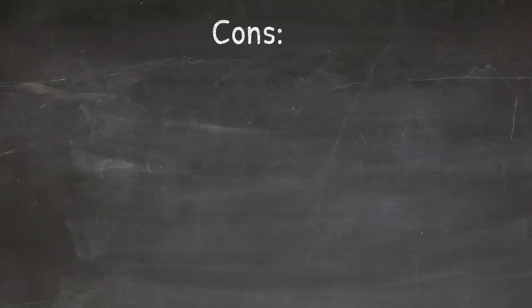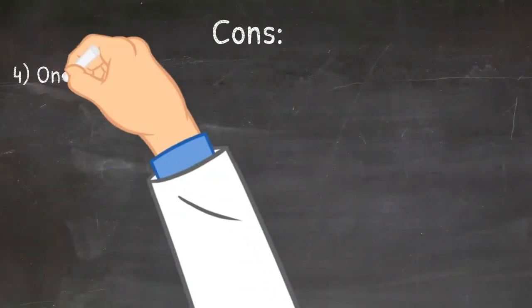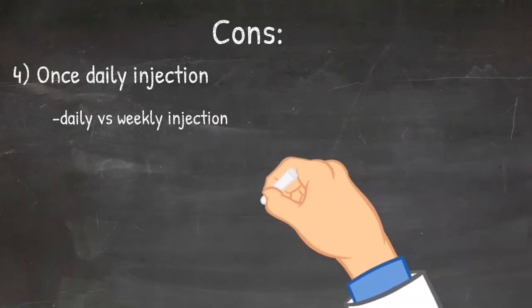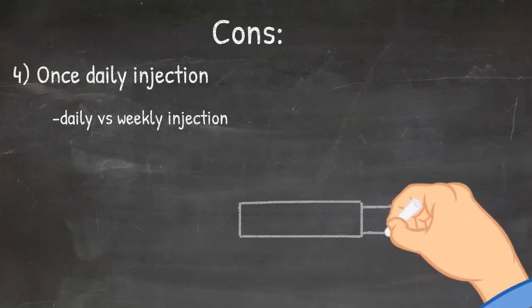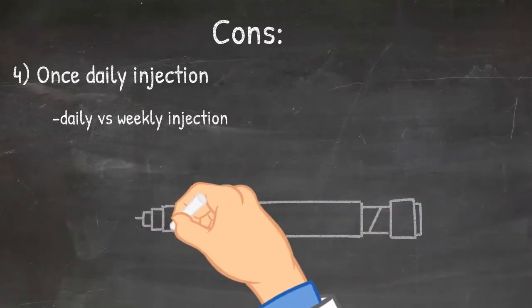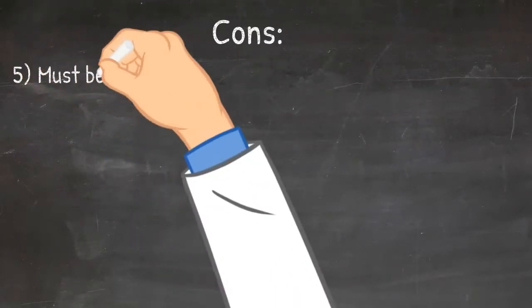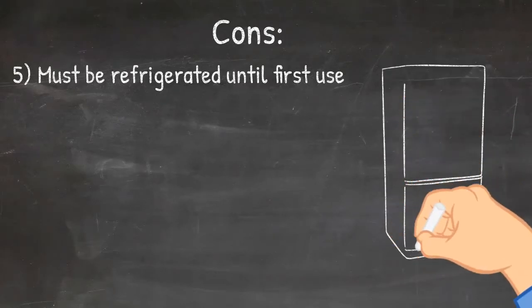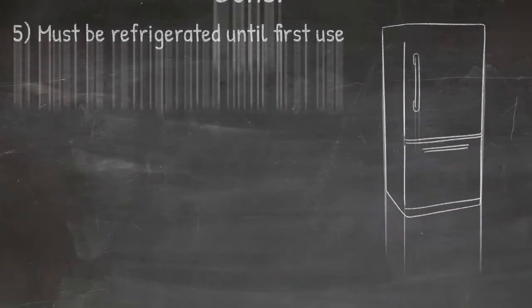Victoza is a once daily injection. If you hate needles, this is something to note. Also, a once daily injection can be a negative thing when compared to some other similar medications like Ozempic or Trulicity that are just injected once per week. Regarding storage, Victoza must be refrigerated until first use, but then it's good at room temperature for 30 days.